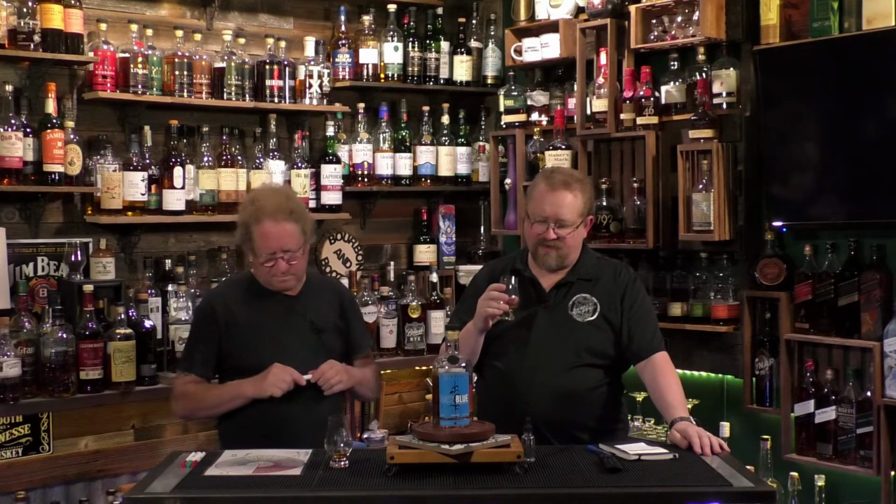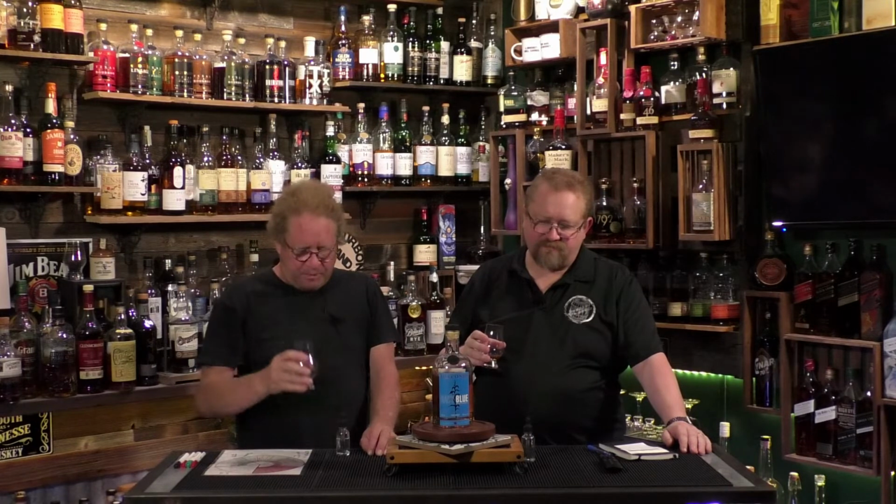Water definitely makes it much more palatable without that spiciness, that bitter spicy bite. It's pretty good. I would think that I would have this over an ice ball if I want it straight. I probably wouldn't have it neat, and it would probably be really good in some cocktails. So I would challenge Cody to find some good cocktails for the Baby Blue.